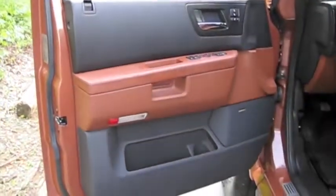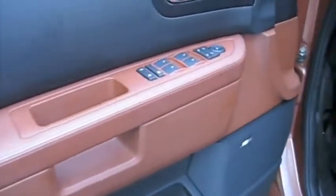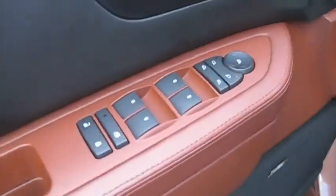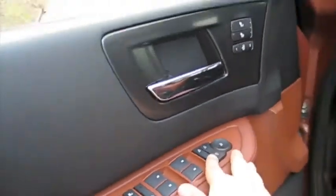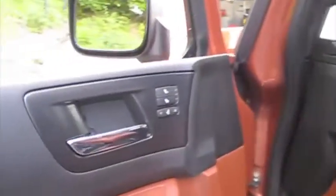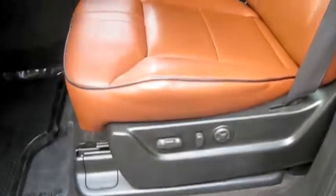The quality of the newer Hummers is just absolutely phenomenal compared to the older ones. Everything has a real nice soft touch to it. The door padding is also made of higher quality stitched material. Power everything, of course. You have power folding mirrors. Two-person memory, heated seats. And we do have a Bose sound system. Full power driver's seat, power lumbar.